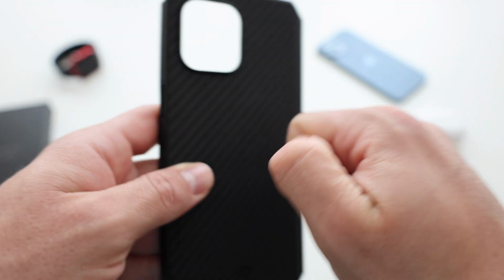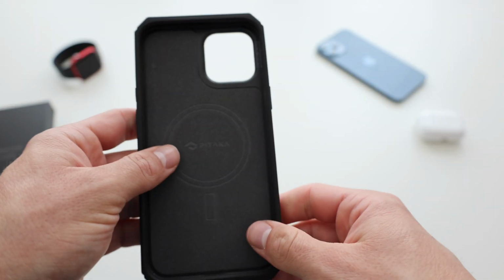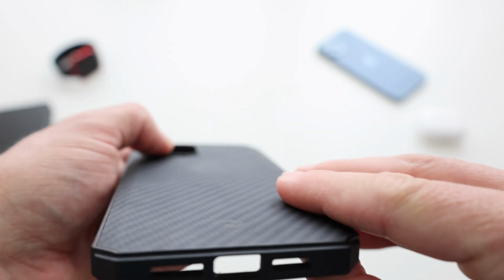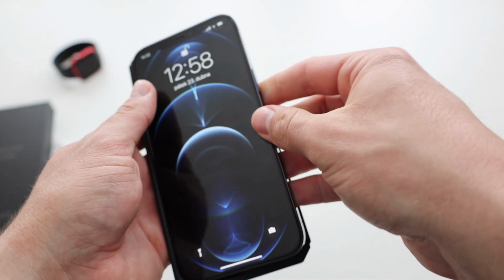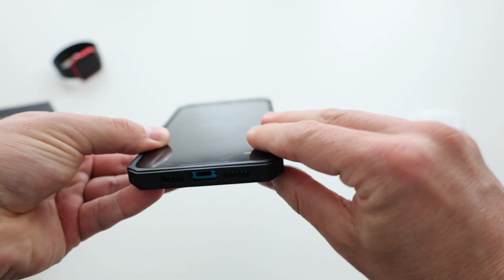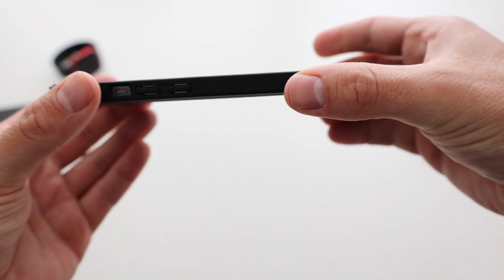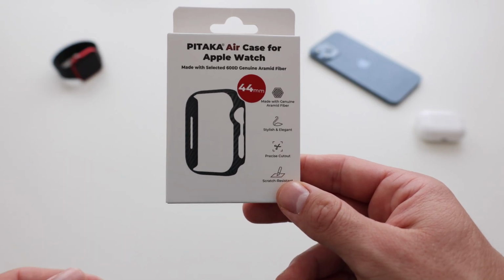And you see it's very heavy, but on the other hand it's very minimalistic, thin and I think it looks great. Soft touch and of course imitation of carbon. Protect your camera and screen. Again, if I grab my iPhone, here it is. You see, very useful camera protection and of course the screen. I think it's amazing. And last but not least, I have something for your Apple Watch.